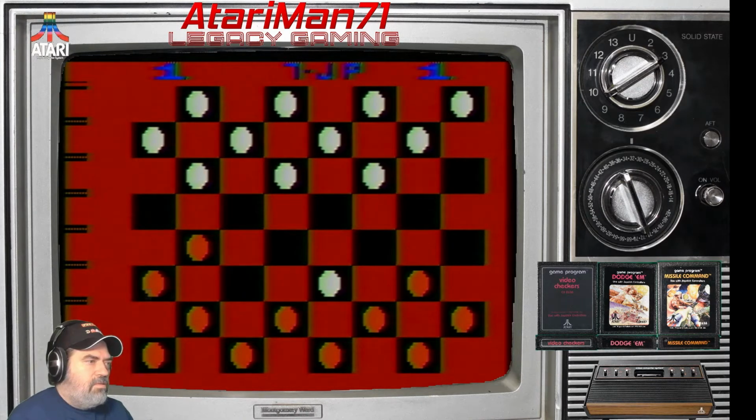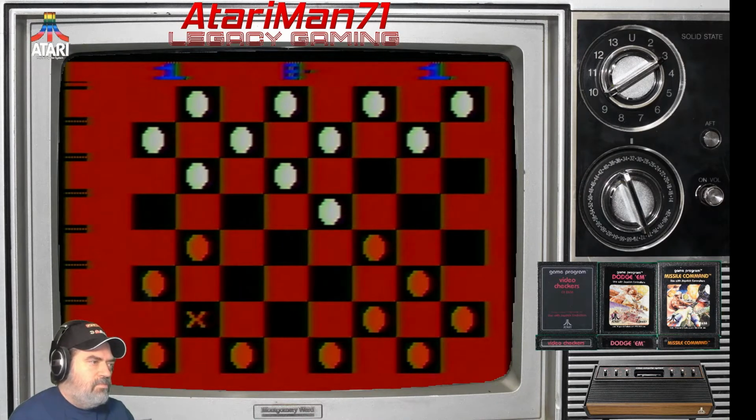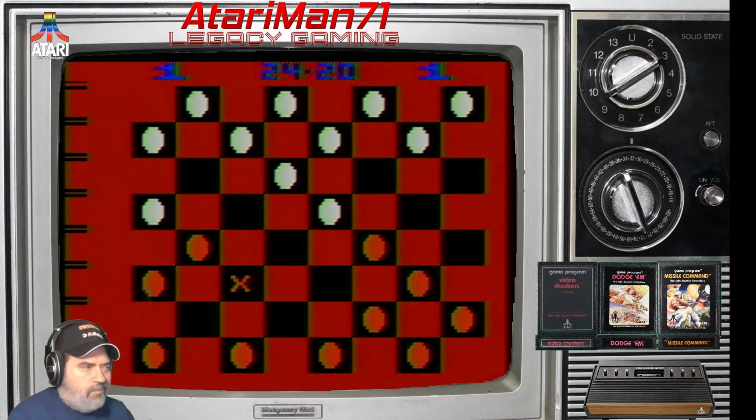So now I'm gonna jump his piece. He's moving his piece out. He's trapping me. So now if I move that piece in the middle, if I move this piece over here, he has a double jump. So essentially this piece is kind of trapped right now.